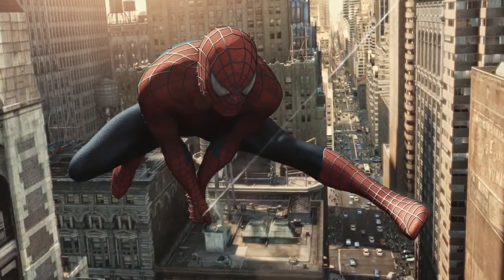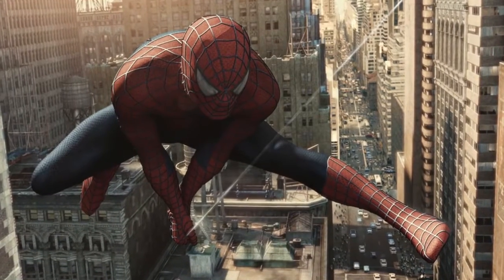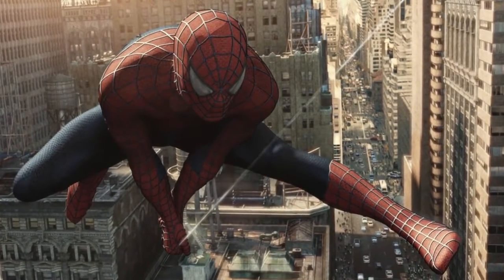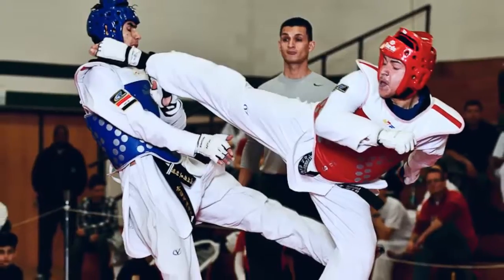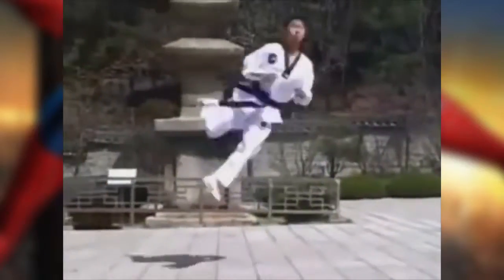But Spider-Man knows that in order to bring more power to your strikes, you need to use your legs, and when you need kicks, the best martial art to turn to is Taekwondo, as it specializes in adding a wide array of practical as well as more theatrical techniques to your fighting arsenal.